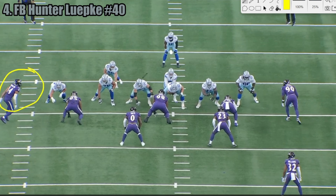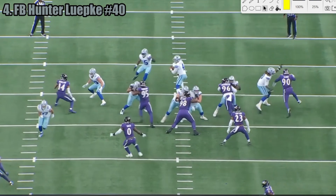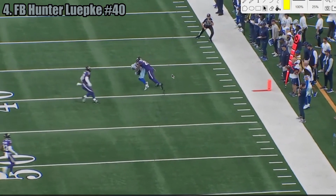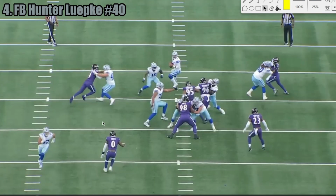Arguably the best safety in the league, definitely the most versatile defender and one of the most aggressive defenders in the league. This is a hard assignment for a lot of tackles to handle one-on-one in pass blocking. And Hamilton is going to get one-on-one with the fullback here. So you see, he breaks down a little bit, then he's going to jam into Luepke. Luepke gets pushed. Hamilton does a good job getting that initial push, but Luepke's going to reset his feet, hold his ground, and allow Dak to get this off to Brandin Cooks. Really, really impressive stuff in pass pro here.